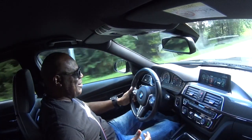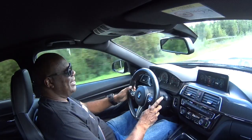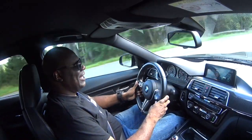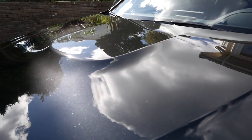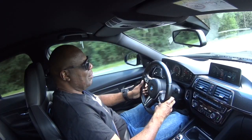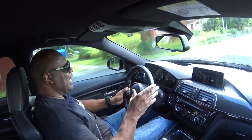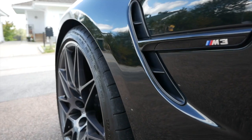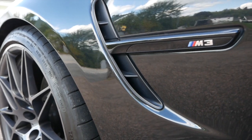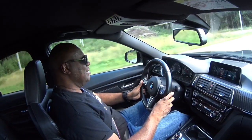Driving around in the M3, thrill factor, it's right up there. It's definitely the high 8s. I mean, M-Power cars on the whole, you've got to drive one. If you're a BMW fan like myself, this is the place you need to be every now and then. Whether you can afford it or not, take an opportunity to rent one, drive one. It's an experience. It's the ultimate BMW experience.